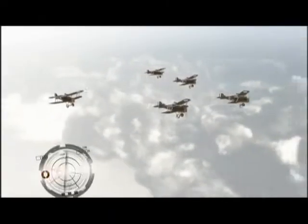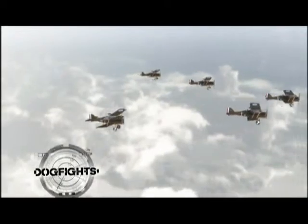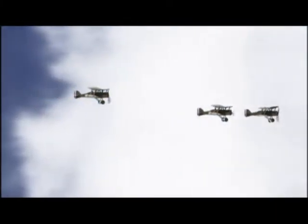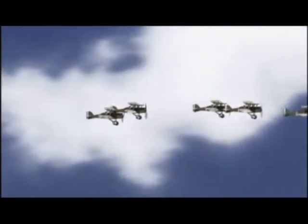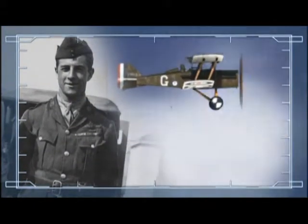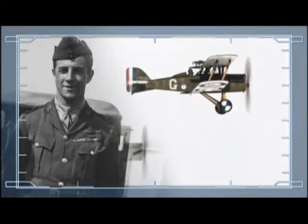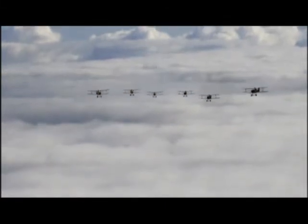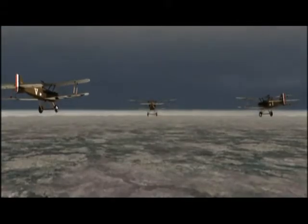September 23, 1917. 6 British SE-5 fighters cruise over the Western Front near Houthulst, Belgium. The SE-5s are B Flight of 56 Squadron. They are led by Captain James McCudden, Britain's ace of aces. B Flight descends through a thick overcast at 9,000 feet. Below the clouds, unseasonably warm, humid air whips through their open cockpits.